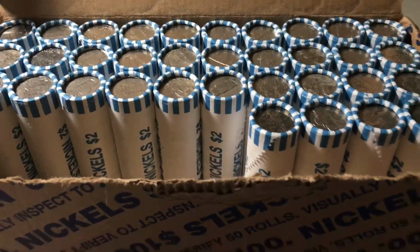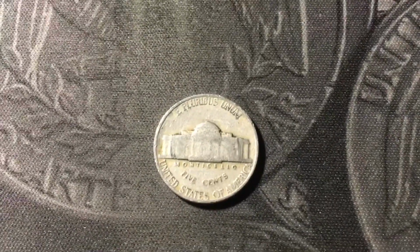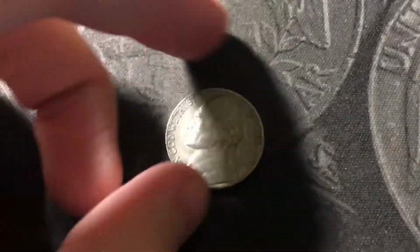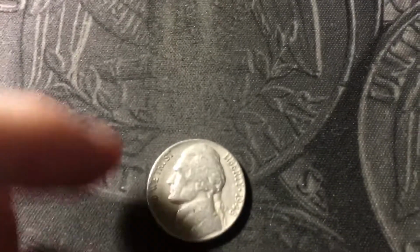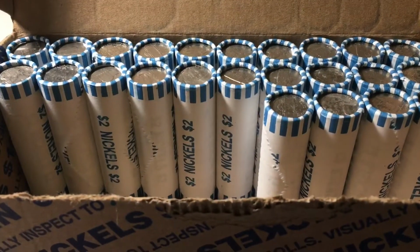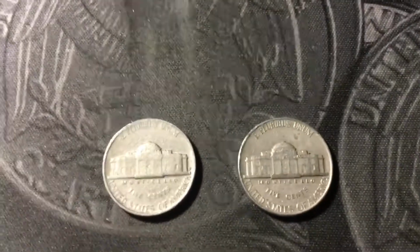Roll 16, and we have a pretty slick 1942. It's Philadelphia, and of course it's not silver. Next roll, we have another 1956 out of Denver. Roll 22, and we have another find from the 40s. This one is a 1948 from Philly. Roll 26 had a couple nickels from the 50s. First is another 1954 out of Denver, and next is a 1956 from Philly.